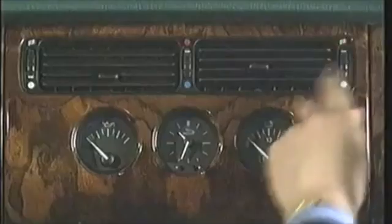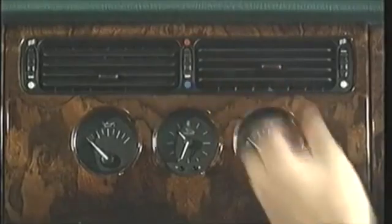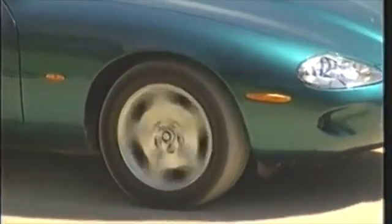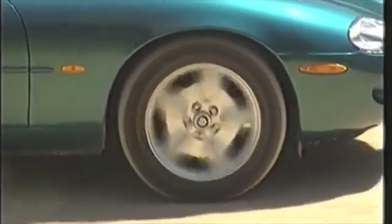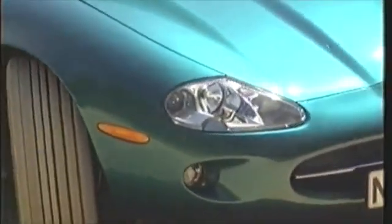You can select slightly warmer or cooler air to the face relative to the footwell by moving the center thumb wheel from its mid-range position. The efficient operation of Jaguar's world-class air conditioning system relies on the removal of moisture from the air, which may be visible as water drainage beneath the vehicle.